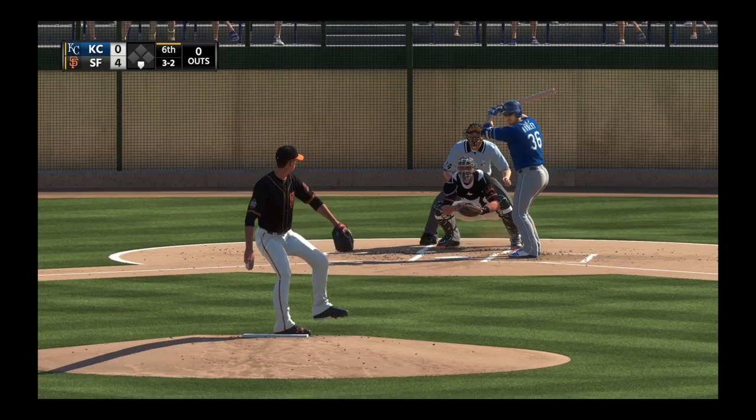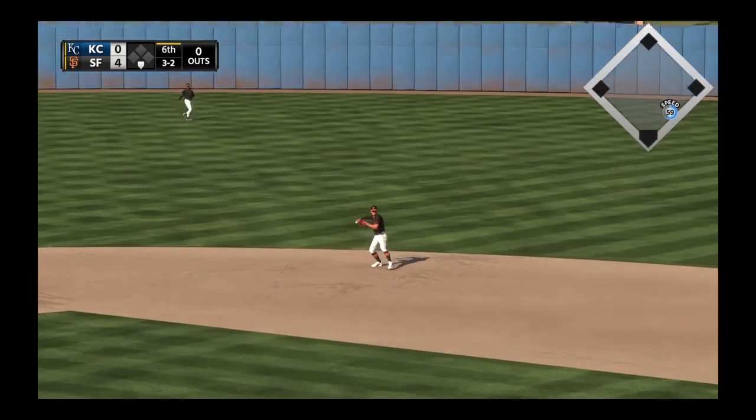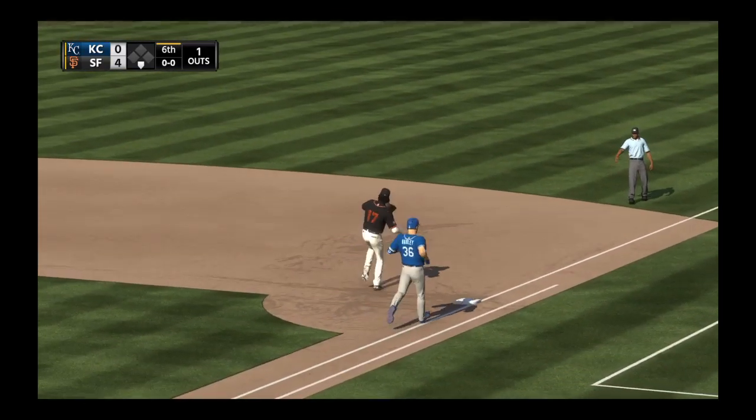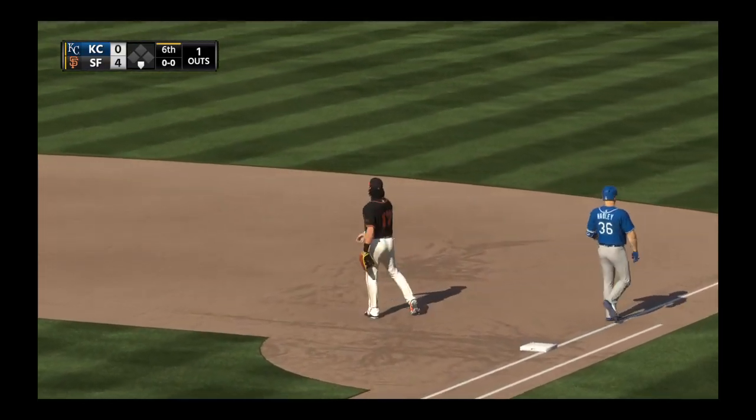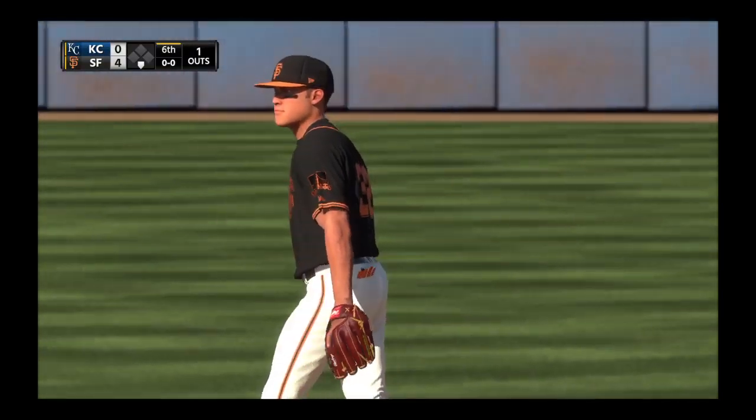Now the pitch. Hard hit ball to second. Throw to first gets him, so the leadoff man's retired here to begin the 6th. Now batting, the first baseman, Vinny Lott.